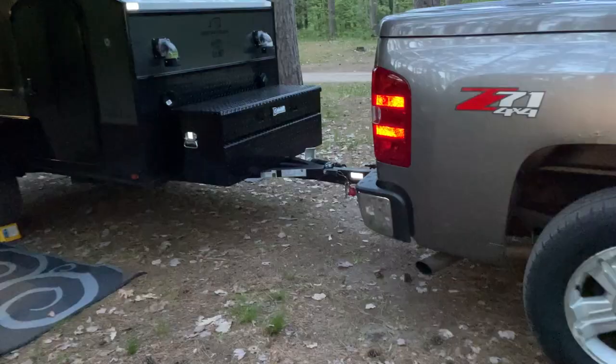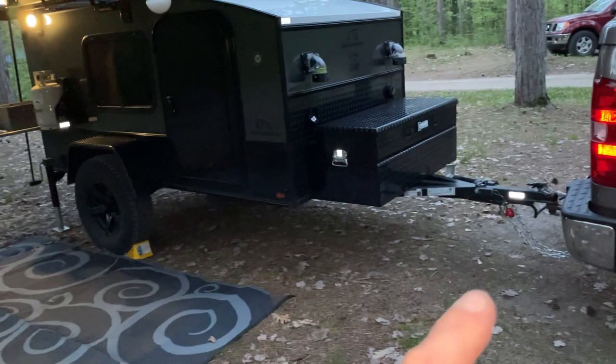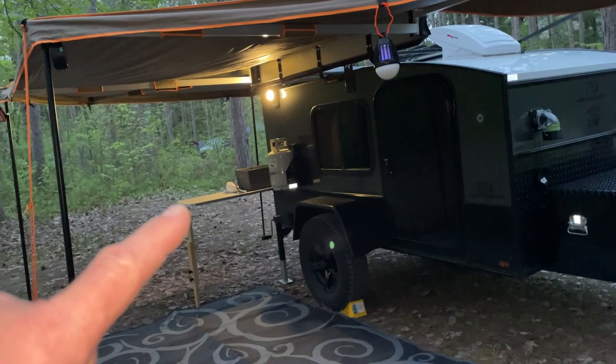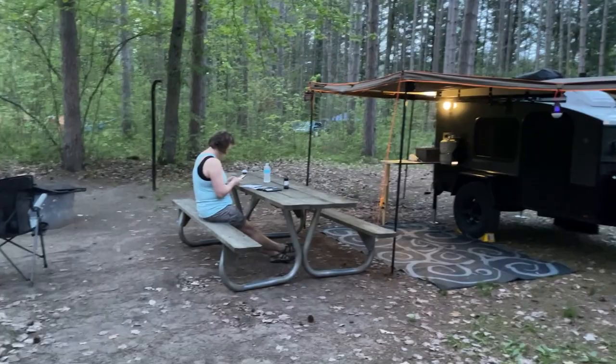Adventure. So tonight we're just here for one night, so we just put the rear jacks down and chalk the wheels and leave it hooked up. So literally just have to fold in the awning, throw the side table in, and didn't really need to put the carpet down, but we did. 9 o'clock, but 9 o'clock comes fast when the sun goes down in the woods. But this is a rustic campground.